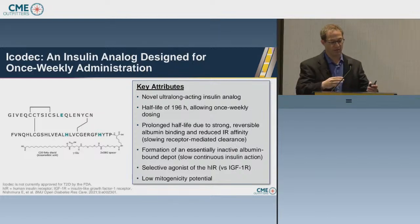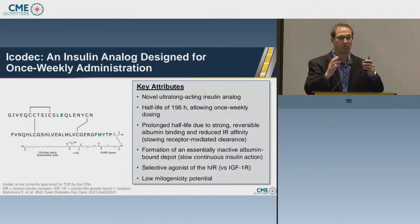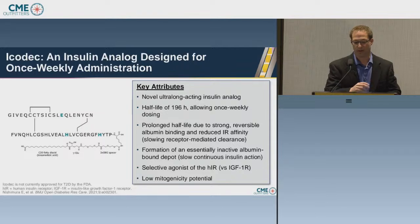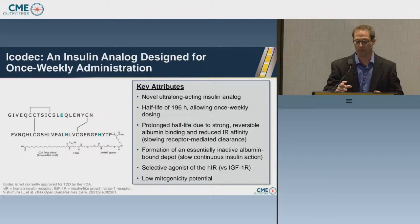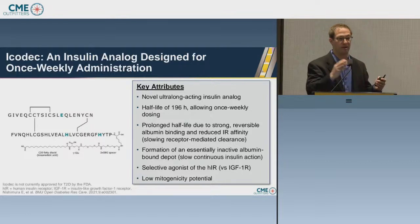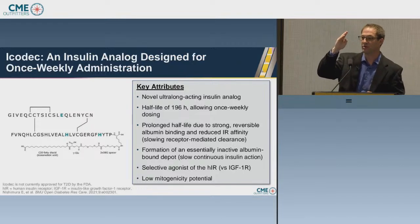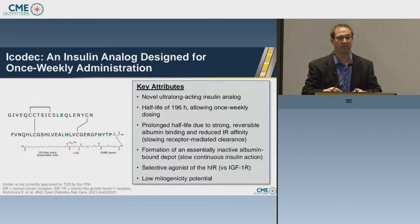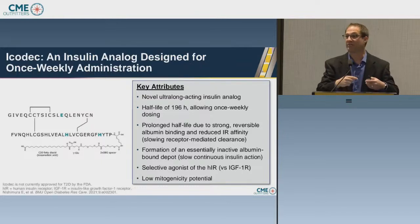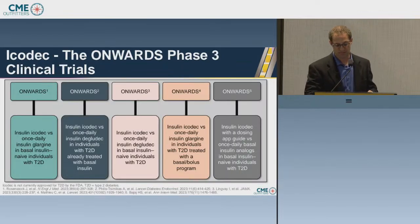We also have these amino acids that are attached, and so combined we get this prolonged duration, once weekly, half-life about 196 hours. So 7 to 8 days. We get a good long duration that's not going to just spike up and then drop down and cause hypoglycemia like you might see in that initial NPH or some of those insulins, and especially what we see in our fast-acting insulins.